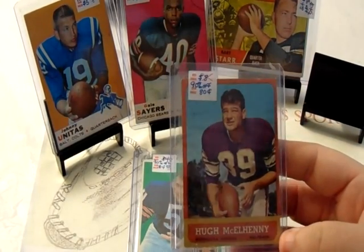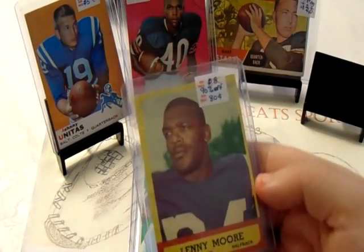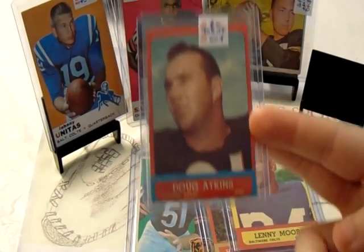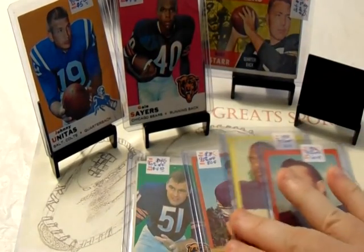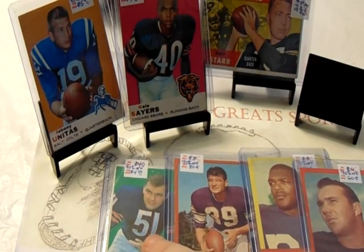I apologize if I got that wrong. But a Hugh McElhenny, a Lenny Moore, which is the former halfback of the Colts, for only 80 cents, and a Doug Atkins from that same set, which is the former Hall of Fame defensive end for the Chicago Bears. So very cool to have all three of those in my collection.